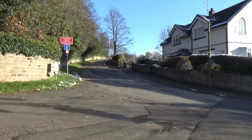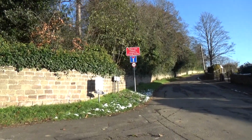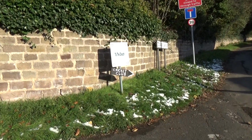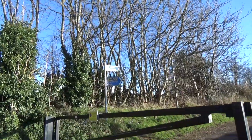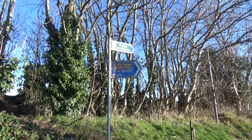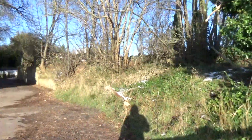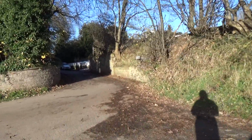I missed you at cricket club, but shall I just nip back to the cricket club? Let's just nip back to the cricket club. So just looking at this path, it does take you to Upper Whiston, which I'm going to have to visit sometime. I'm not even sure how to get there, but then again I've probably passed through it and not realised. So we're back on Rectory Drive looking for the cricket ground.